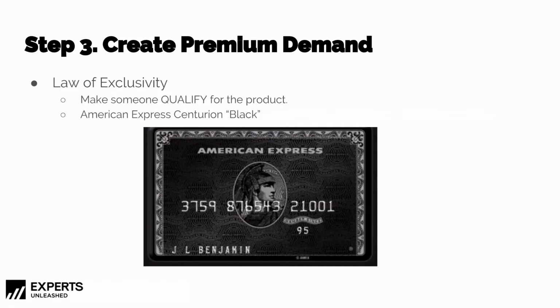Okay, here's another example of a good example of the law of exclusivity. Well, there's an option where we can make somebody qualify for the product. Case in point, the American Express Centurion Black Card. Okay, you can't even apply for this card. You have to be invited. How exclusive is that? This option is not even open to the public, right?